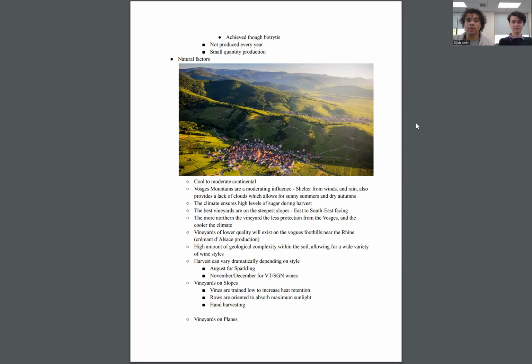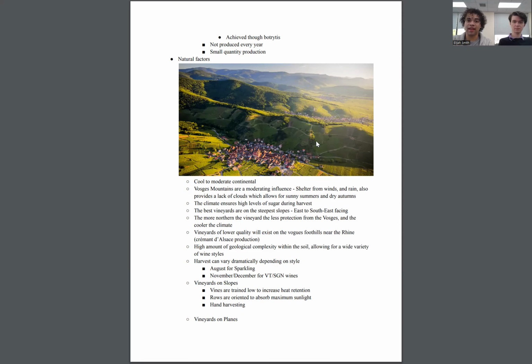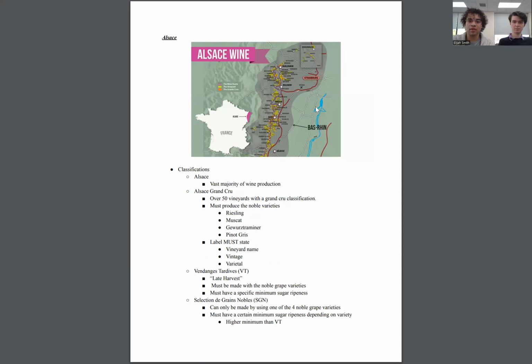Our climate is going to be cool to moderate, like we saw when we actually looked at the map of France. Alsace is very landlocked. There's the Rhine.